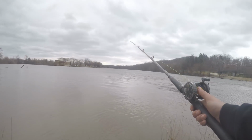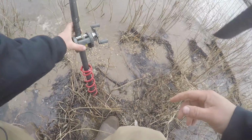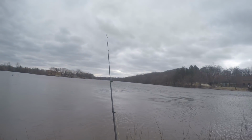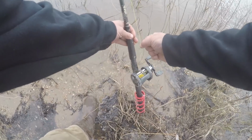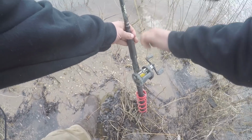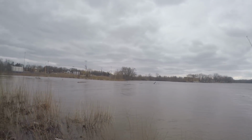Oh yeah, that's a zipper. Almost thinking that might be a fish. All right, now you know the deal. We gotta wait. We'll get the rest of these rods out and I'll get back with you.